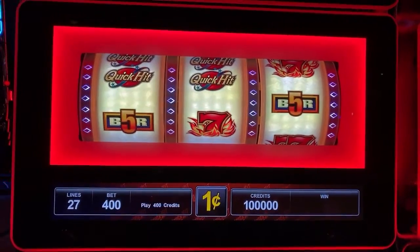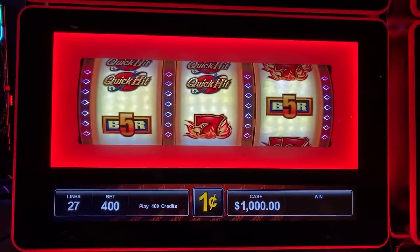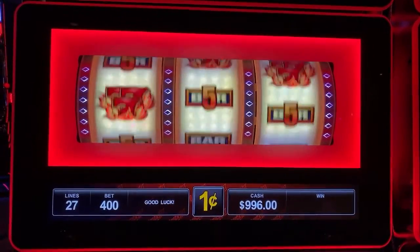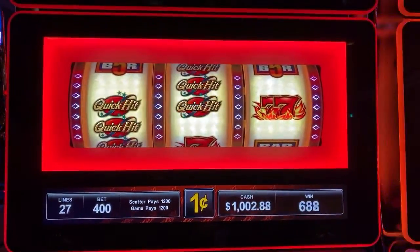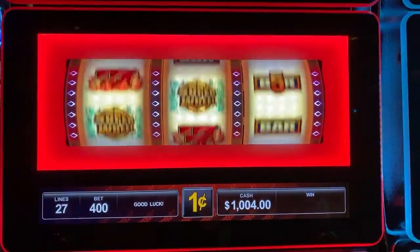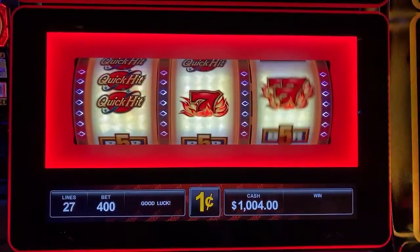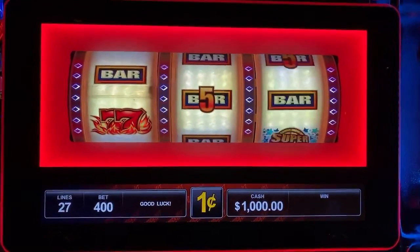All right, let's see how we do. We have to get a bonus on this game. We need 3 super wheel symbols. Here we go. $4 max bet. Wow. Almost hit a jackpot there. I need 5 or more Quick Hit symbols. Hey, what's up, Scroats? Oh my gosh, we got it. We got it already. We got the bonus.